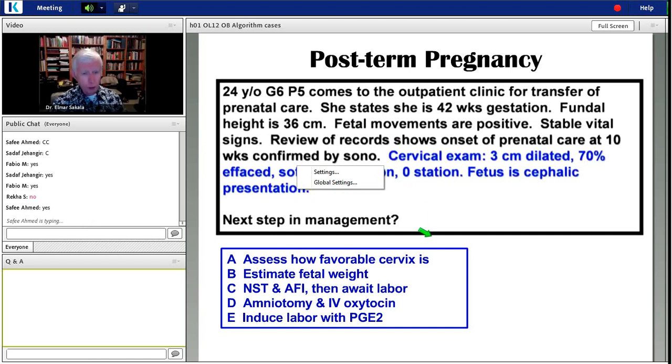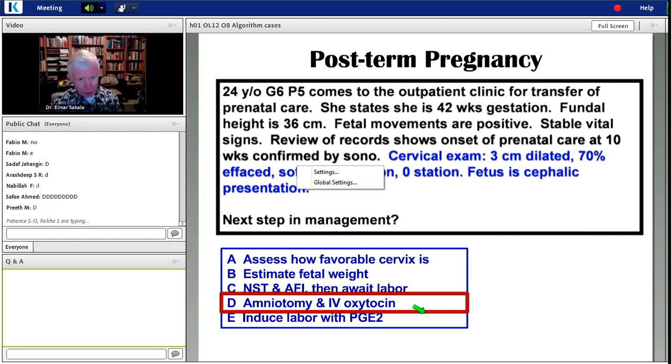When she is 42 weeks with a favorable cervix, is there any possible benefit to continuing the pregnancy? No. So what do we do? Favorable cervix, estimate fetal weight, NST, amniotomy with IV oxytocin. That's the one right there. Let's start amniotomy and IV oxytocin. Get the show on the road.